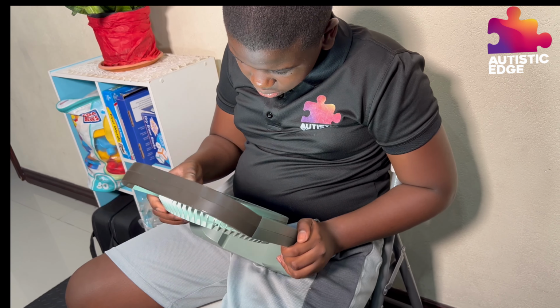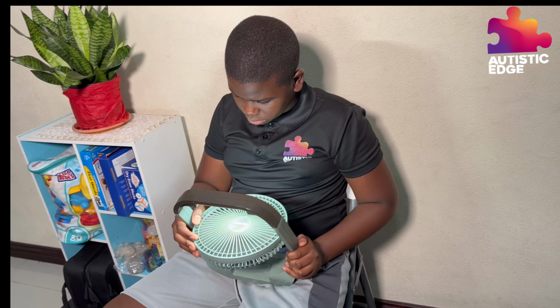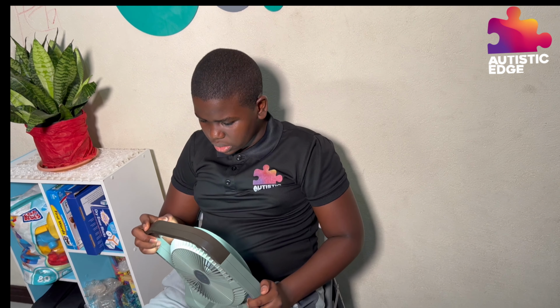I'll tell you about some of the features in a minute, but let me tell you about the benefits of using the fan. The first benefit is that it provides sensory regulation. Many of the children on the spectrum have sensory processing issues, and the fan provides consistent airflow and white noise, and that can provide a calming sensory input, and it helps to regulate their sensory experiences. It also can help to regulate or reduce anxiety and stress.